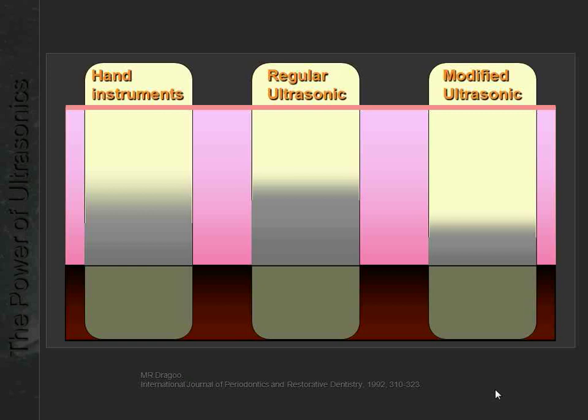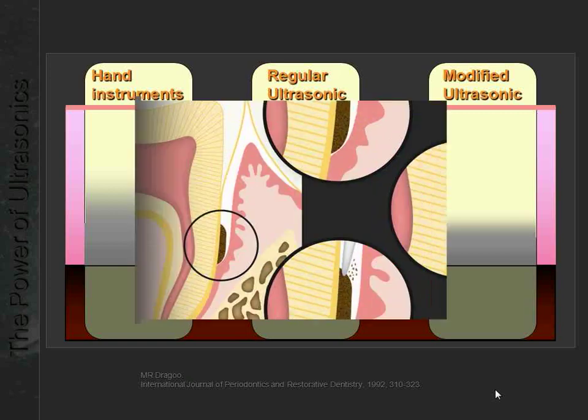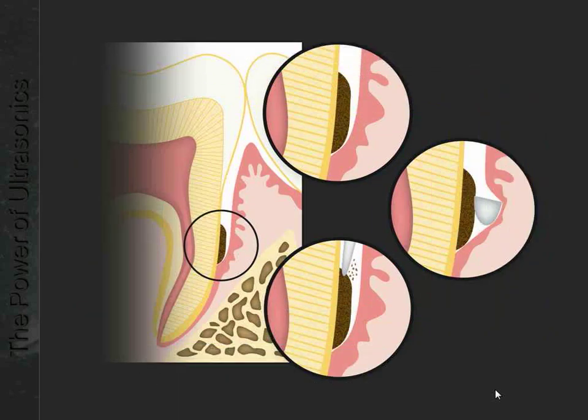Well, the explanation for this you might find in this cartoon, which is taken from an advertisement. Here you see the calculus at the bottom of the pocket, enlarged here. And if you imagine removing it with a hand instrument, you need to reach underneath in order to remove it. Whereas if you come from the top, every move you make is actually an active stroke.